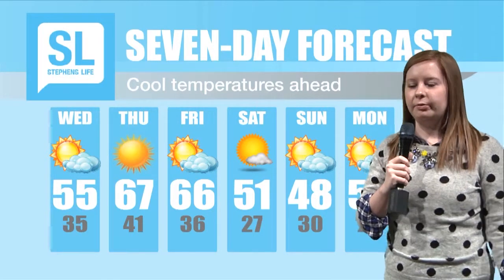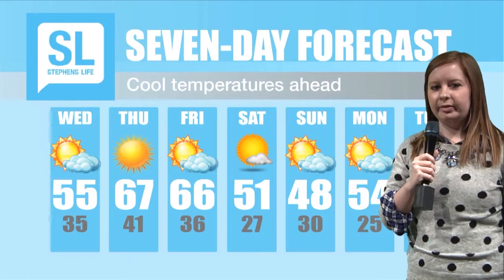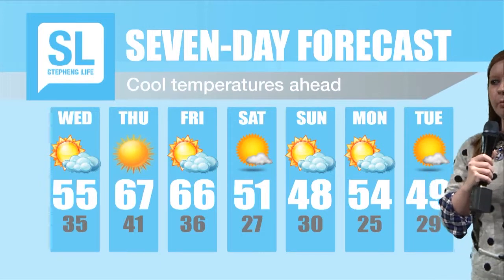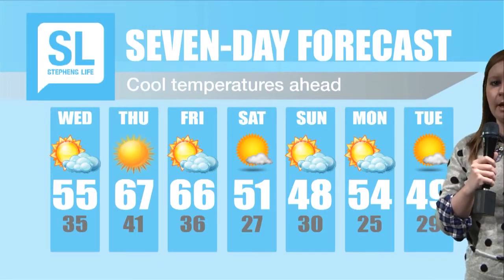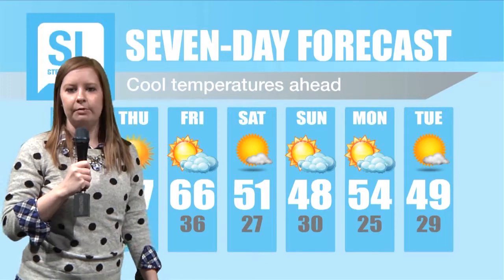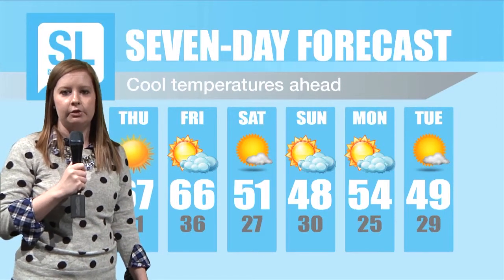Your high for today is 55 and mostly cloudy. For Thursday, expect a high of 67 and sunny, and rounding off your week, expect a high of 66 and partly cloudy. Starting off spring break, we'll reach a high of 51 and partly cloudy Saturday, and a high of 48 and mostly cloudy on Sunday. For those of you who do have to stay in the Columbia area, expect a high next Monday of 54 and mostly cloudy, and a high of 49 and partly cloudy on Tuesday.